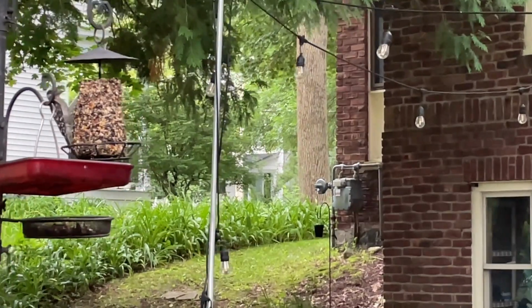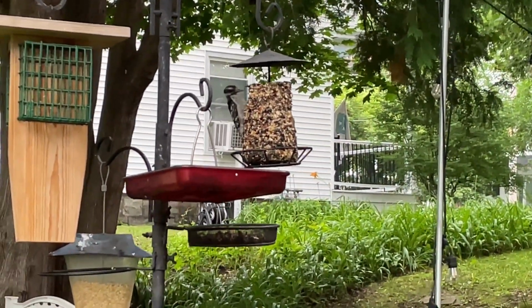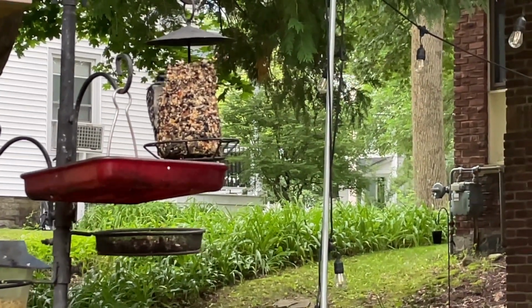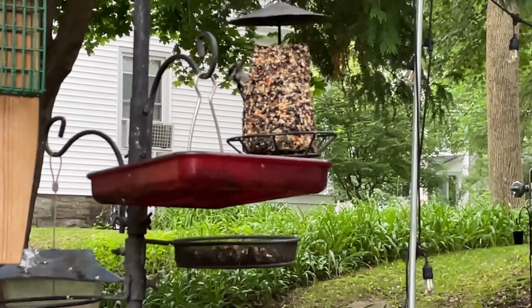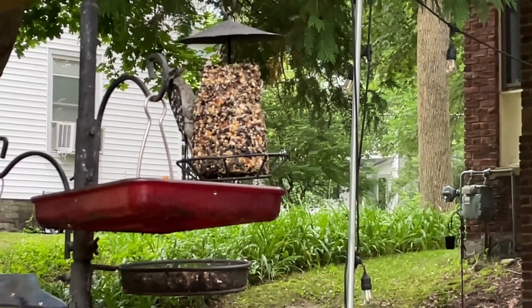And here's a little woodpecker friend. The woodpeckers don't really seem to mind if you come up close to them. They just want to eat. So they're pretty easy to take pictures of. But we have both downies and hairy woodpeckers. We have a lot of woodpeckers. We have red-bellied, and we've seen the pileated woodpecker as well.